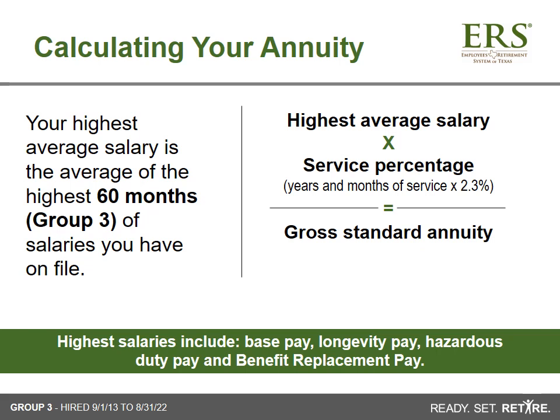Let's start with how your annuity is calculated. The formula is authorized by the Texas Legislature. For regular service employees, we multiply your highest average salary by your service percentage to get your gross standard annuity amount. Group 3 employees' highest average salary is based on the highest 60 months of salary.